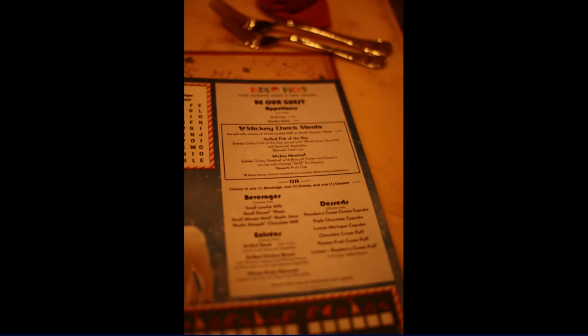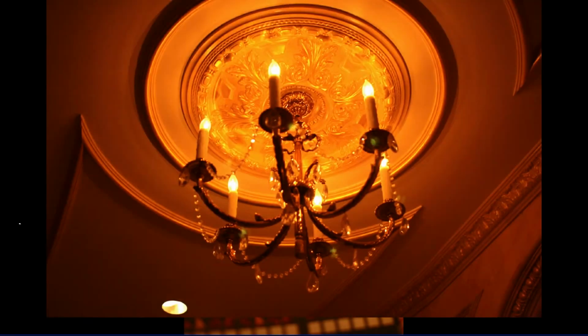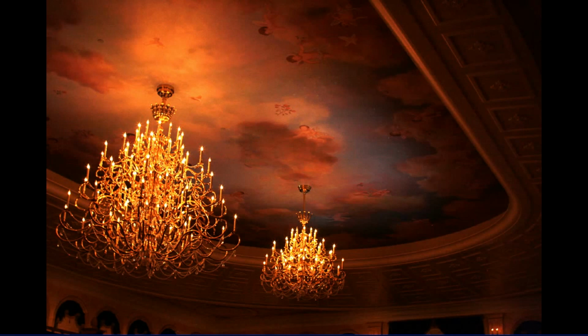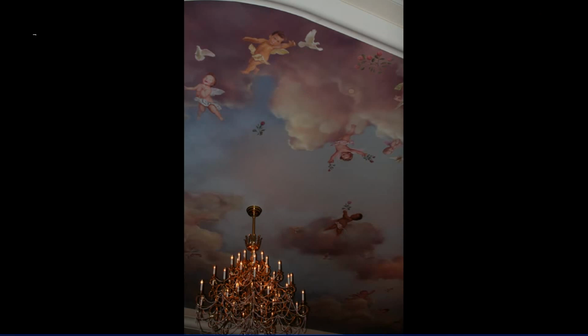I did want to show you that there are, in fact, kids' meals available. Grilled fish, Mickey meatloaf, and a little less legible down here in the corner, things like chicken nuggets and macaroni and marinara. Now, the restaurant inside is fancy, as you can see here. All of these trappings bespeak a certain kind of luxury, the crown molding that you see everywhere, these very expensive and ornate chandeliers, as well as the ceiling frescoes.